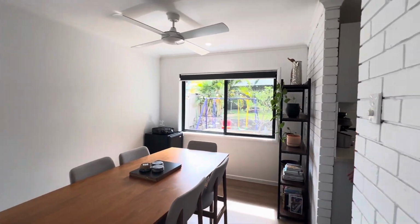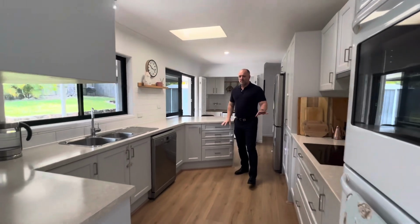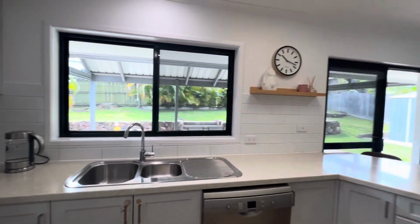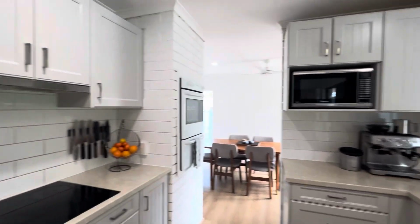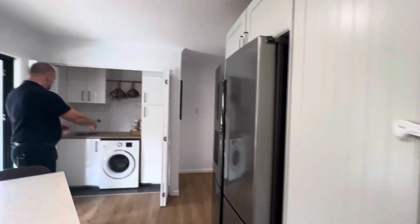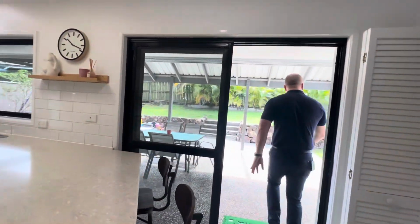Then you come through here to the kitchen. And you've got your little shaker cupboards here and stuff. Beautifully presented. I love this kitchen. And then your laundry's just in here, which is really handy as well, because while you're doing everything, cooking and stuff, and you've got the washing machine, laundry, and then that just closes up to hide that out of the way. Then you come out to the back here.